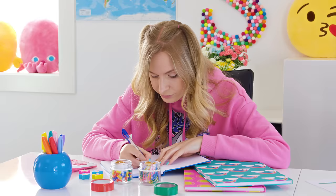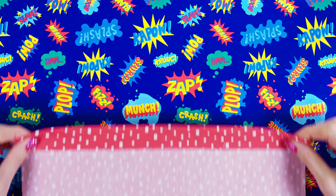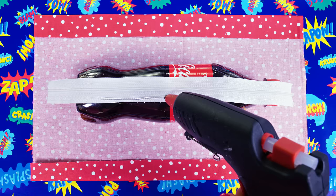All these sweet and salty snacks, we definitely need a refreshing drink in class as well. Take a piece of fabric and place it on a flat surface with the front facing down. Put the cola bottle on top and place a zipper on it as well. Grab a glue gun and apply a stripe of hot glue along one side of the zipper.